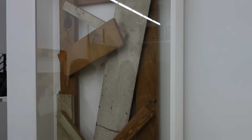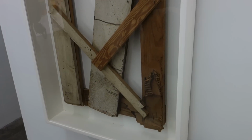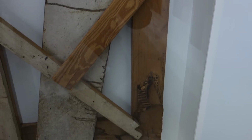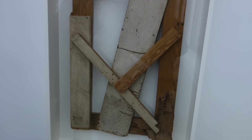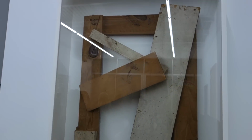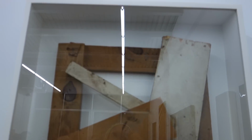This is Untitled, 1976, wood and cardboard construction, and I think this is the earliest piece in the show. I think someone said that he used this as part of his portfolio to get into art school. It's 52 by 27 by 5.